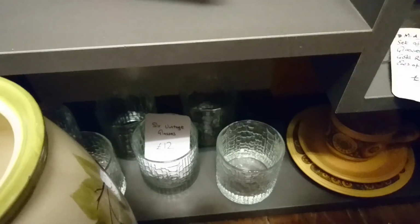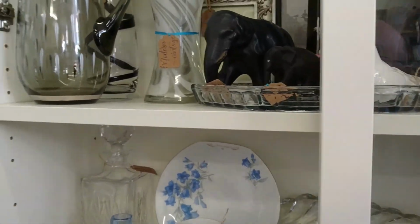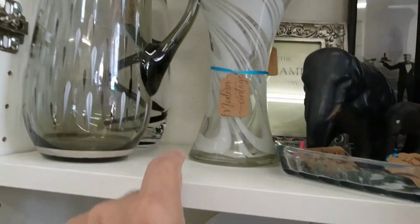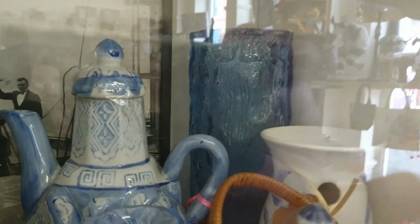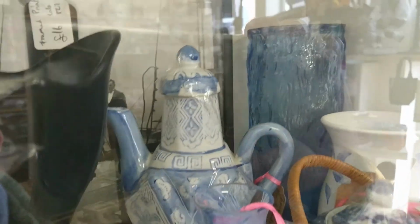And some Ravenhead vases in the glasses in the bottom. There's some bits of glass in here. I've seen these before, but I don't know who they're by. Yeah, I don't know that either. Yeah, I'm not doing very well. There's a Ravenhead vase in the back in there. I can't see the price.